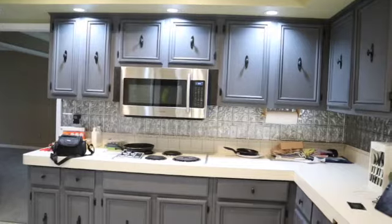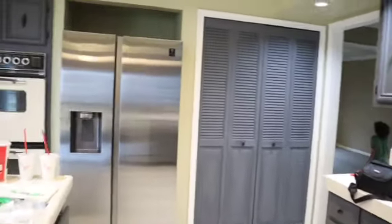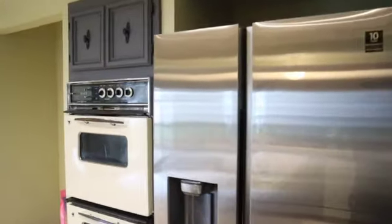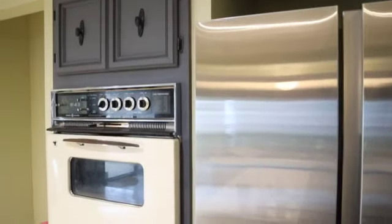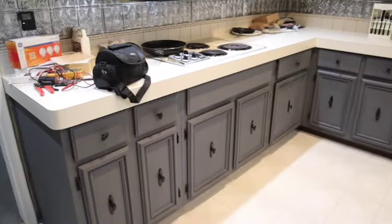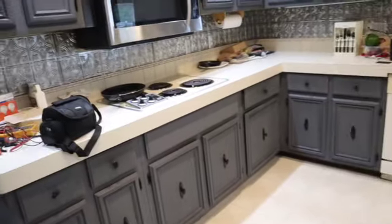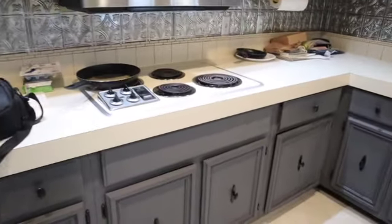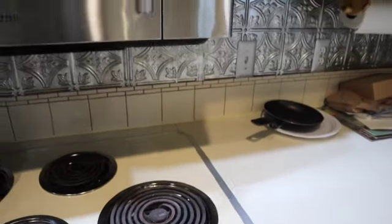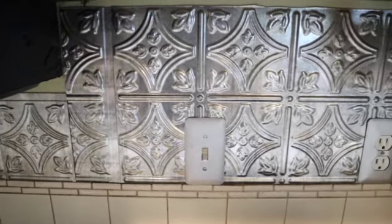So obviously we need a little bit of updating in the kitchen. We need new paint on the cabinets, a couple new appliances, but overall I really like the layout of the kitchen, and I feel like it is a nice blank slate to work with. We need new backsplash, but that's all in due time when we get that done. We're gonna take our time with this house. We plan on living here for more than a year this time, so we're really gonna take our time to make it ours.